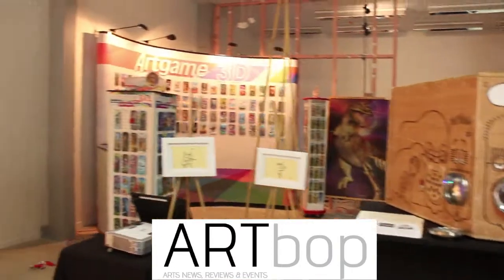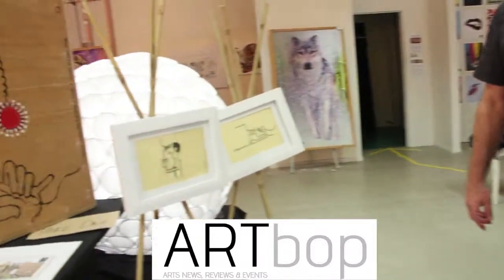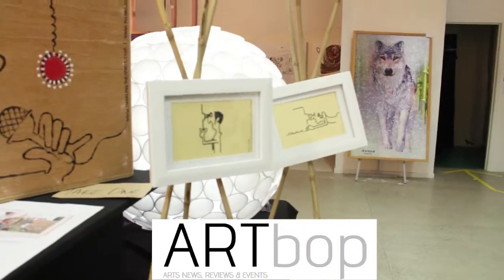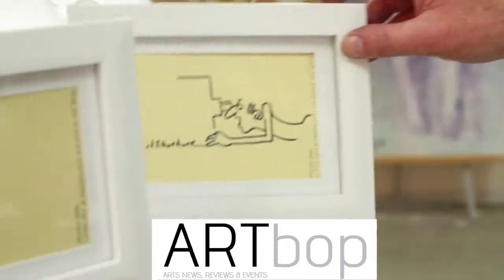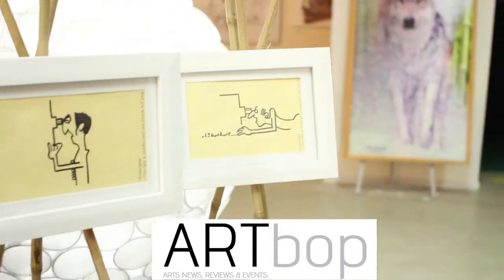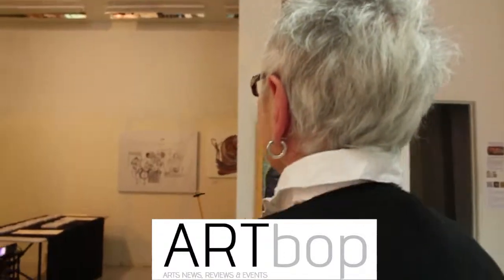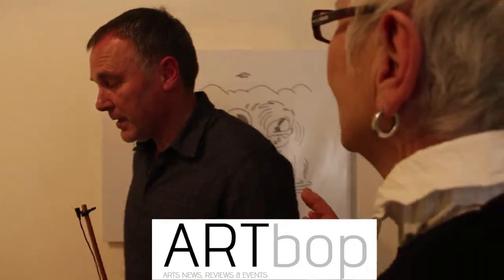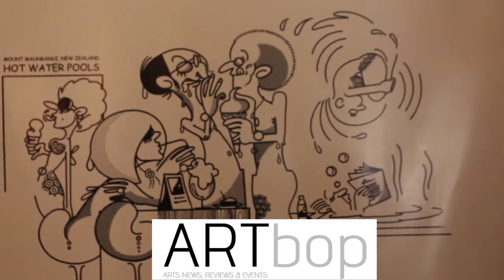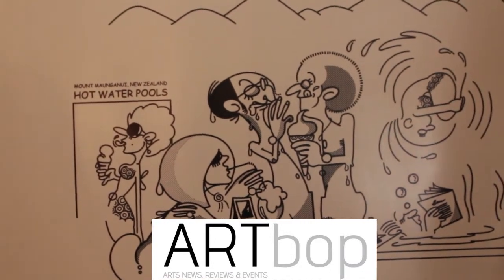And one last work by them. I think it's the last one. They are also known for their outstanding cartoons. Oh, yes. Sorry, I didn't mention that, and each of the works is accompanied by those. So, the last couple of pieces. Now, what's behind you, Diver? Can you get this whopper? This is rather too close to the bone, isn't it? It's an amazing cartoon of what you'd find at the Mount Maunganui hot pools. Postcard from the hot pools.